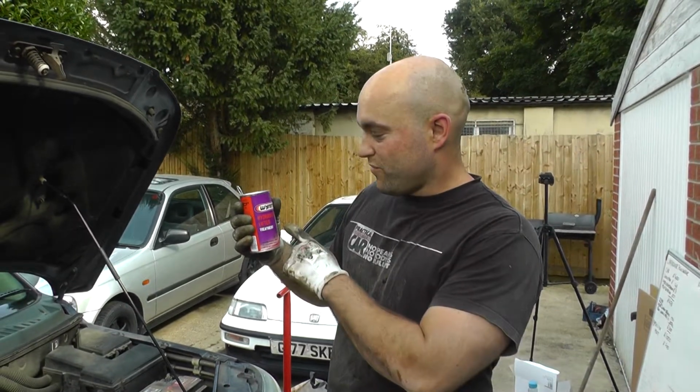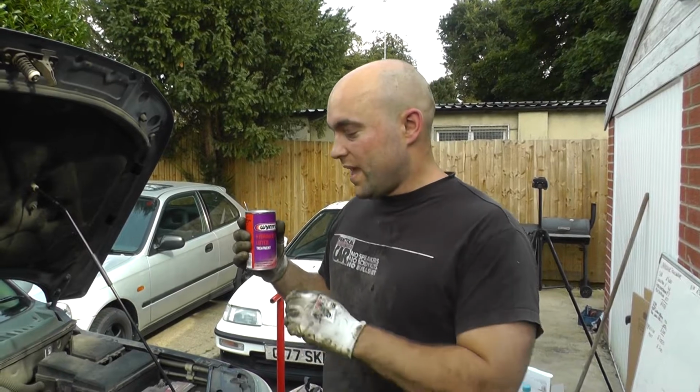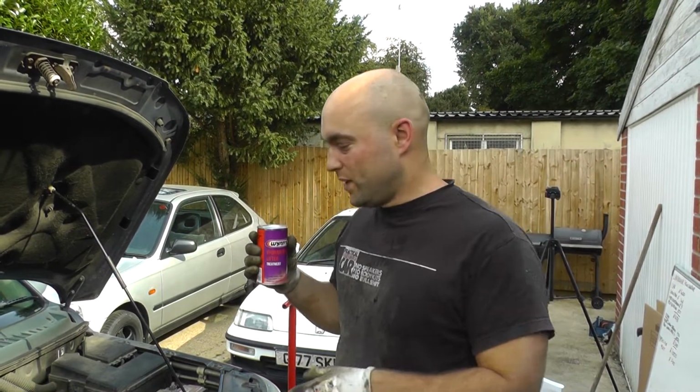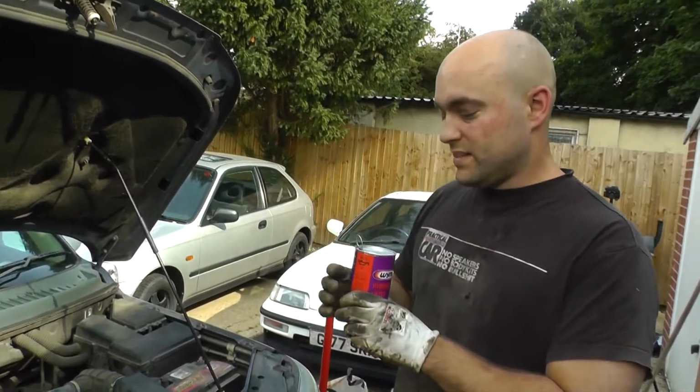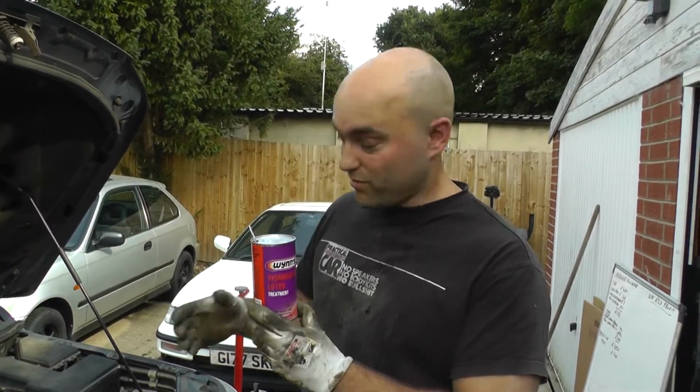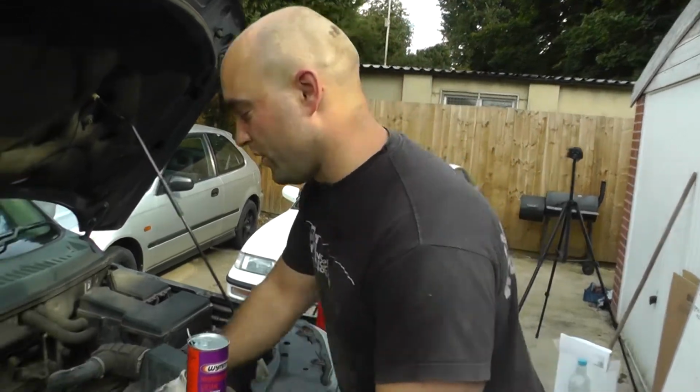This is the hydraulic valve lifter treatment from Wynn's. The engine's nothing wrong with it. It's 136,000 miles. It's a bit tappety, it's a bit noisy on the cam tappets. So what I'm going to do is chuck this in. It says it works from 3 to 5 litres, so I think it's probably about 5 or 6 litres of oil that go in this car.